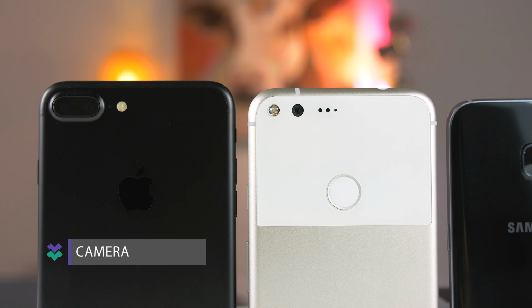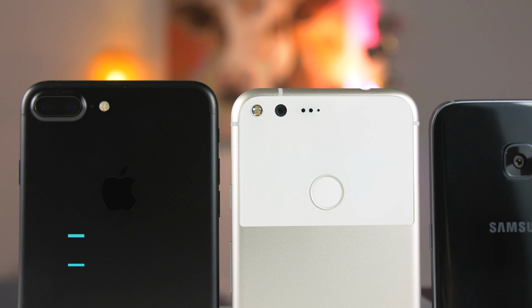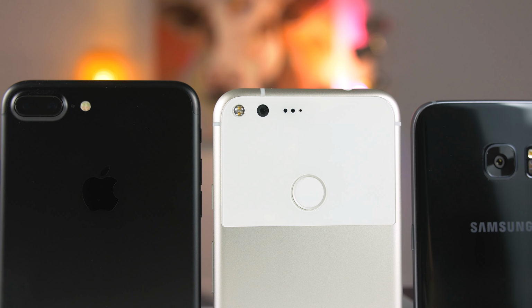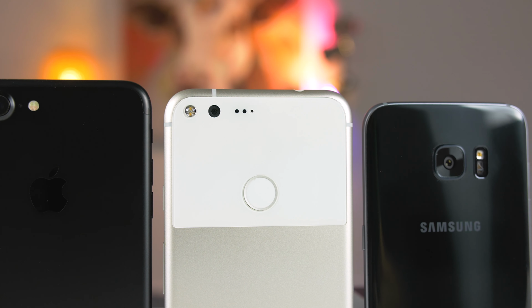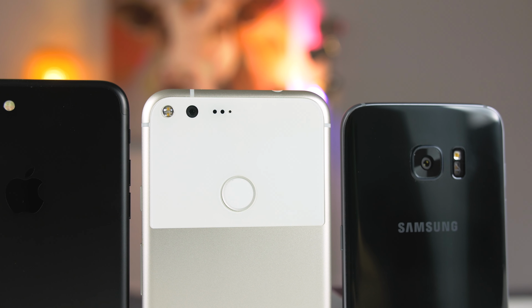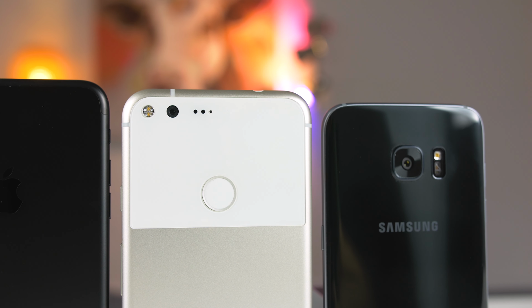The cameras in all three of these phones are amazing. These are the top 3 cameras you can get right now in a smartphone. They all have a 12 megapixel sensor on the back, with the iPhone having a second one that allows you to zoom in up to 2 times. They all have very low apertures, with the difference being very small, and they all take amazing photos.